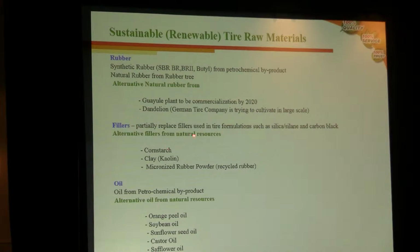And the filler, we talk about carbon black, silica, basically industrial products. And people have tried using cornstarch, the cornstarch used at home. And clay, and also natural products. And also, you try to recycle the rubber, to cut the rubber into small particles. And the oil, people have tried orange peel oil, and soybean oil, sunflower seed oil. These oils are not from the petrochemical industry. Okay, next one.